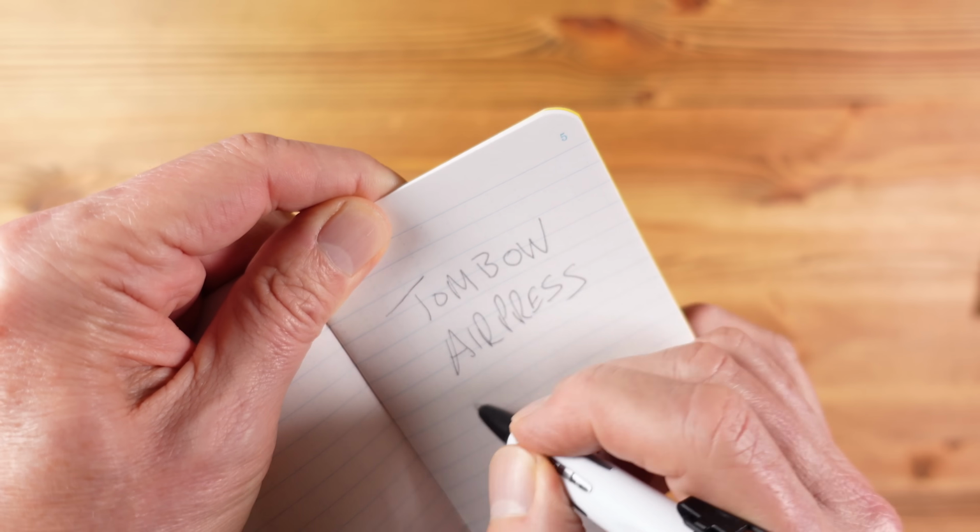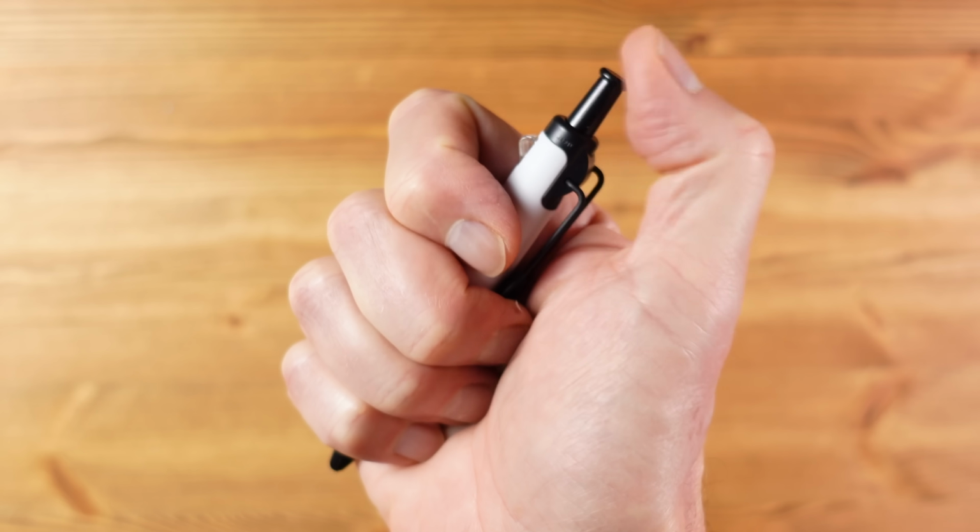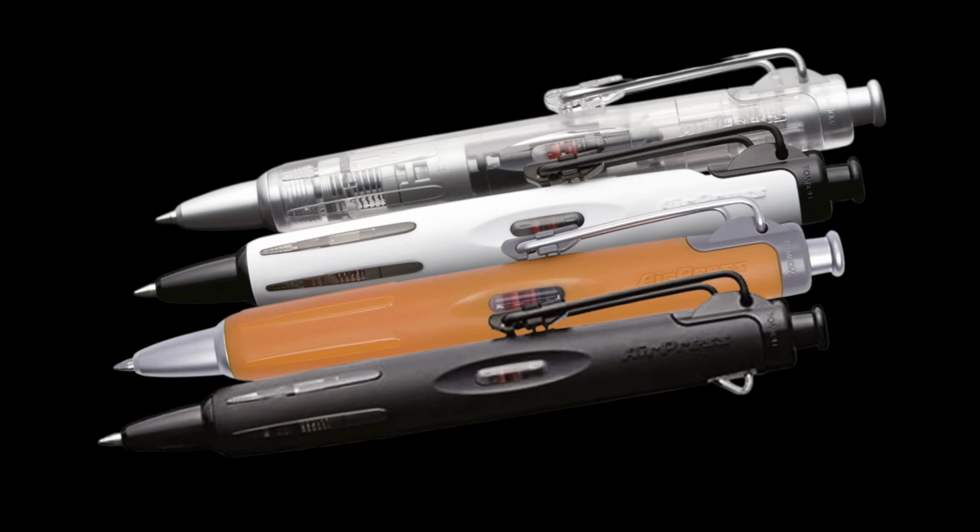Refills are available, it writes well and is amazingly lightweight at just 23 grams, and if all that wasn't enough, it's addictively clicky. And you have a choice of colours too. The perfect pen for everyday carry and outdoors.